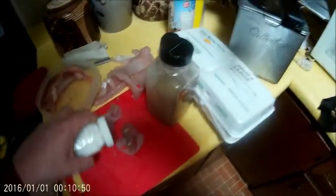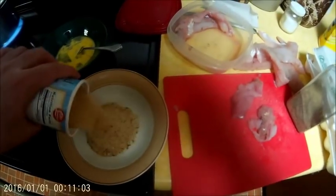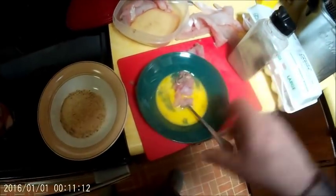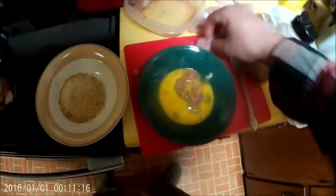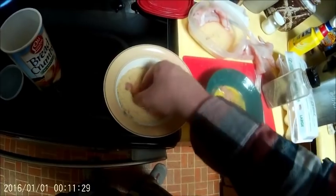Sprinkling in some salt and pepper. Then we're going to take some Old London breadcrumbs. They're seasoned. Then we're going to pour some into here. I'm going to take the fish and dip it in the eggs. This kind of has some really nasty textured fish. There's going to be some bones in it too, unfortunately. We batter it. Fish is like falling apart.